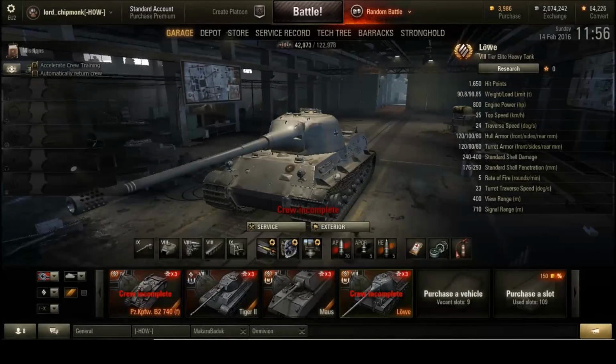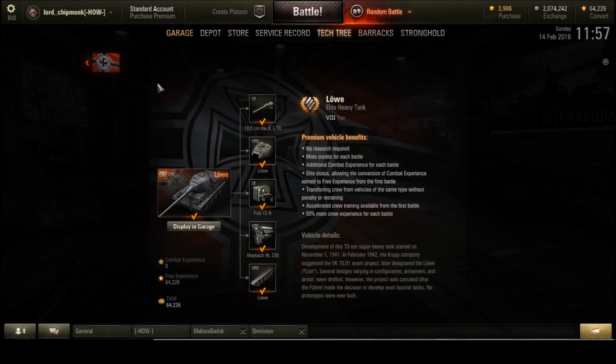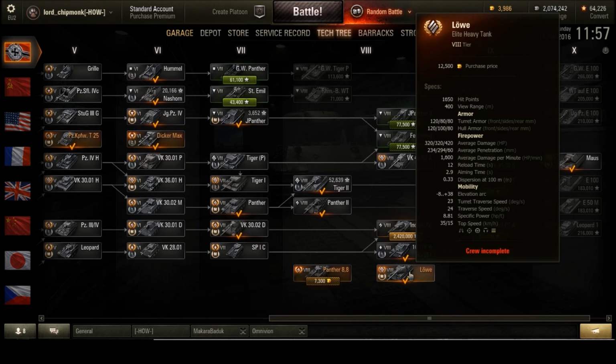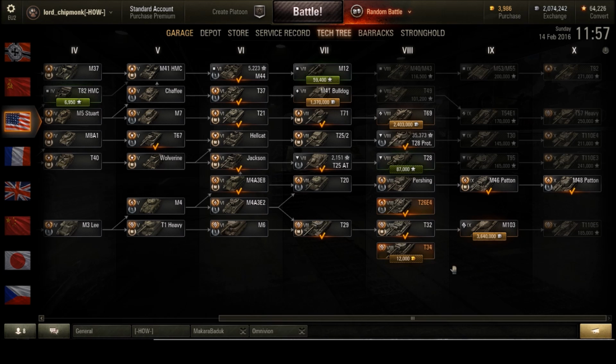Overall thoughts on this tank? It's okay. I mean, how much is this thing to buy? Let's just have a quick look in the tech tree. How much is the Lurver? It is 12,500 gold. It's the same price, close as damn it, as the T34, for instance. What does the T34 clock in at?